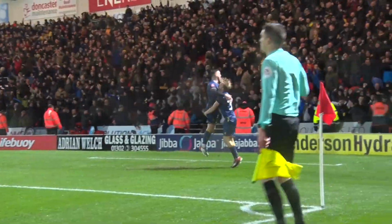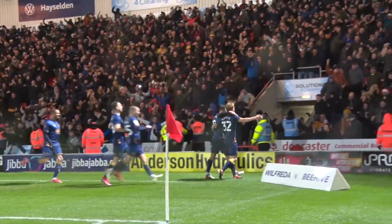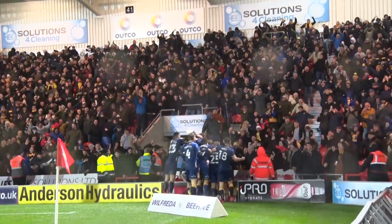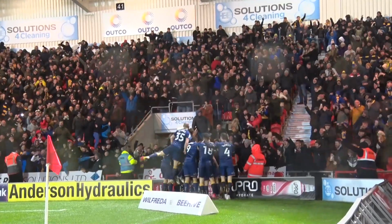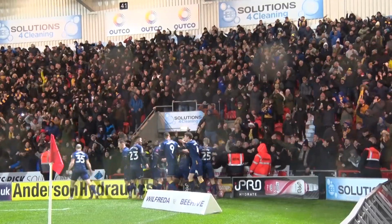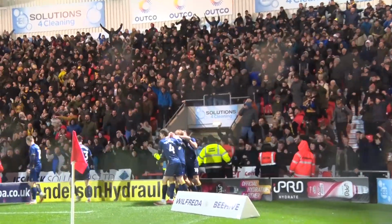Great play from Barry on the byline on the left-hand side. Pulls it across the face of goal. And from a tight angle on the right-hand side, George Lapslie fires into the net. And with 60 minutes gone at the Keepmoat Stadium, it's Doncaster Rovers 1, Mansfield Town 2.